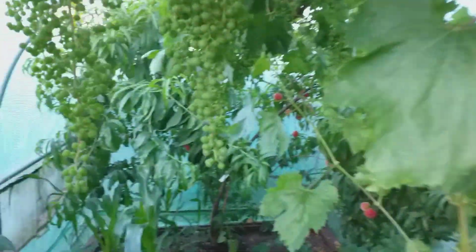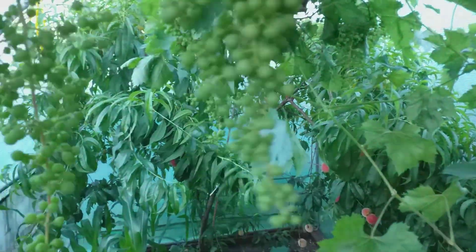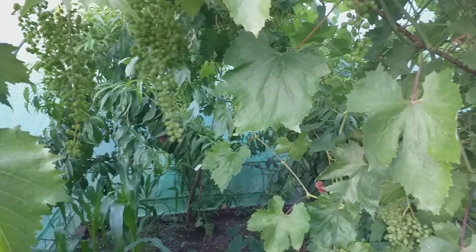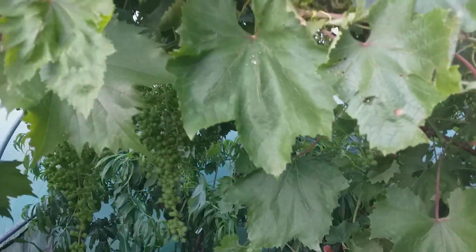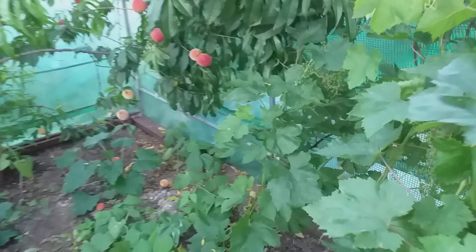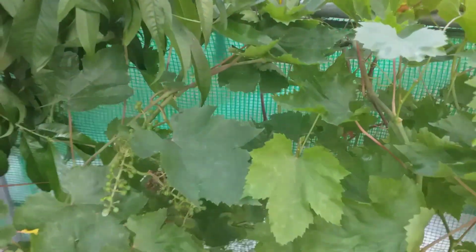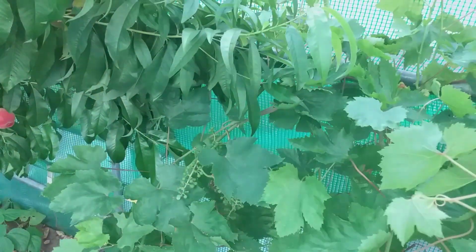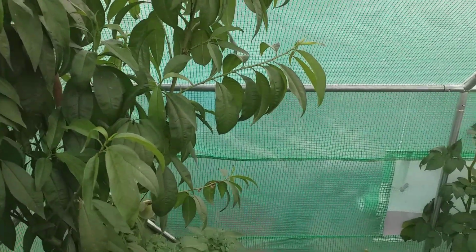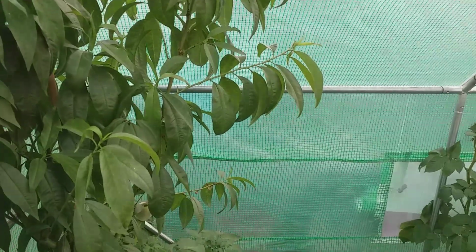So when the peaches are finished in here, the Autumn Royal grapes come on. Now, with regards to these grapes, when I leave the door open, and even if the door is closed to a degree, they get plenty of sunshine here, across here. So what I'm going to be doing in future is probably just allowing this to set fruit here, and I'm probably going to remove this part of the vine where it doesn't get too much sun.